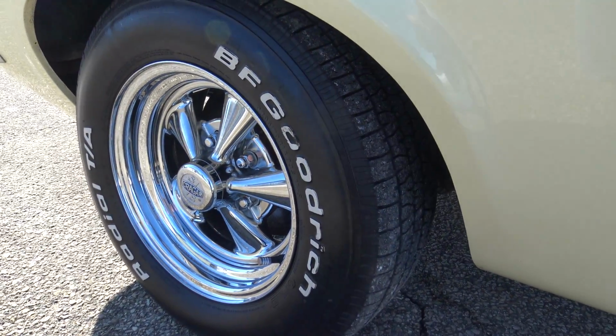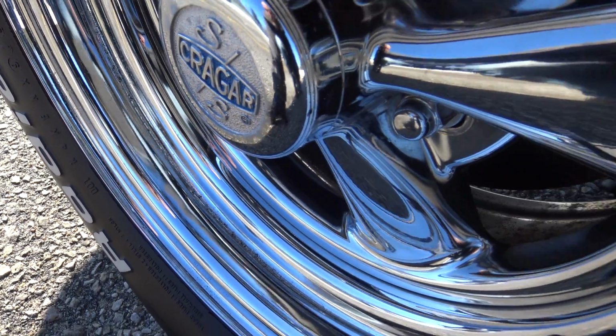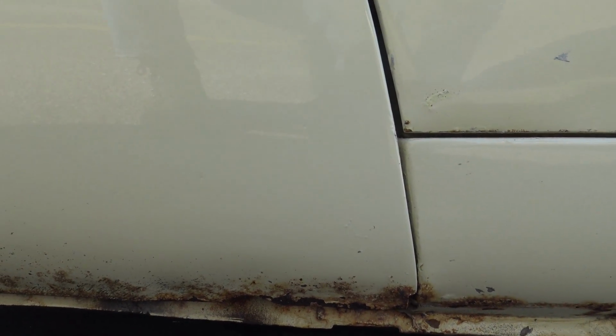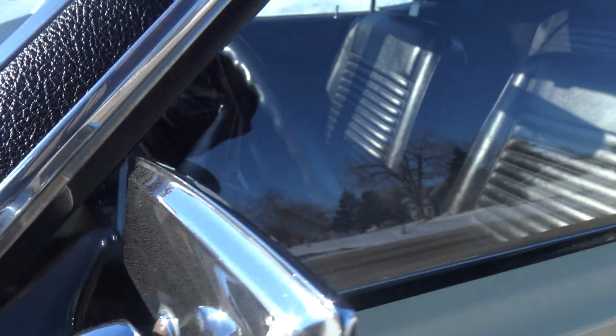The front Cragars look really nice. They've been polished nice. You can see in the very edge they're not new, so there's just a little pitting in that one little spot, but all in all, they're in really good shape. Very, very minor, tiny little paint imperfections on this lower door and the lower fender right here, very small. Mirrors are original, you can tell on the back side, and the stem here, you've got just a little bit of oxidation on that as well.